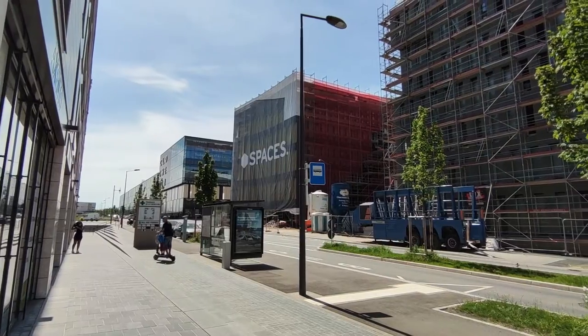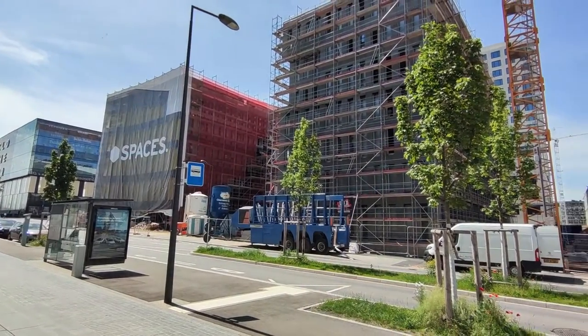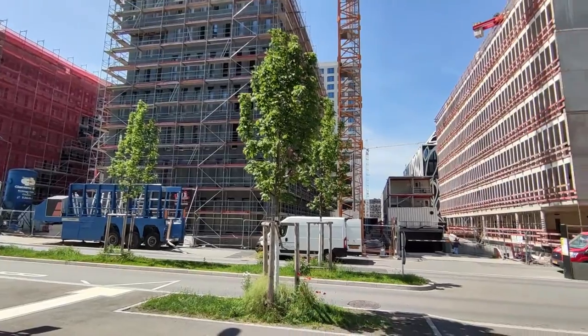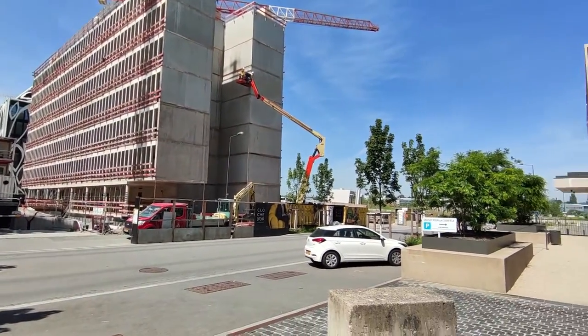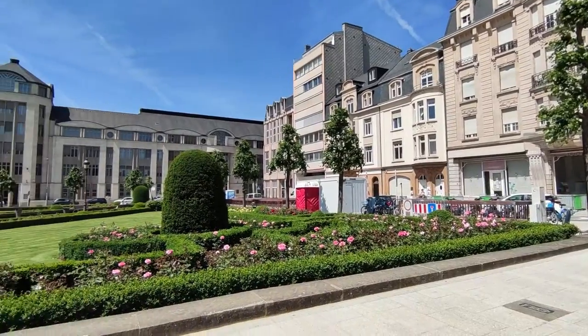And as you can see, there's also still some construction happening here. The area is not completely ready yet, but if you're looking for modern living, this might be another option for you. Now let's move on to a more lively area.